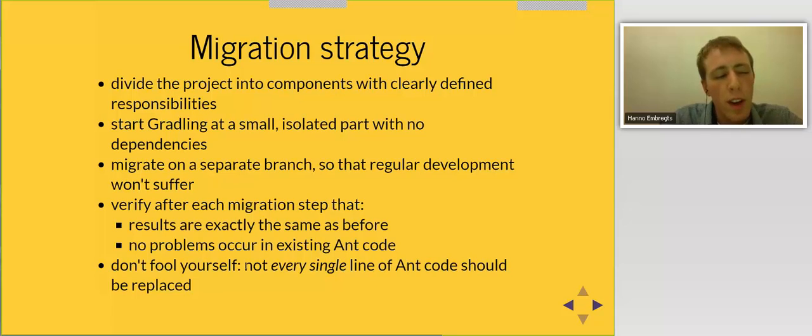You shouldn't strive to replace every single line. Of course you want to, and in the end, in our project, we also will. But you want to focus on the parts that will make you work faster and will gain you a lot of time. So focus on the parts that are used very often, like on a daily basis.